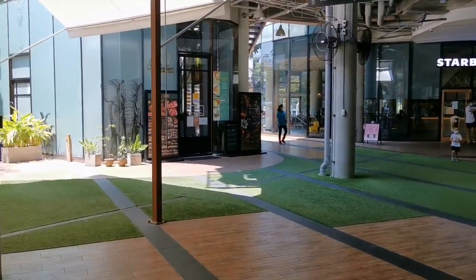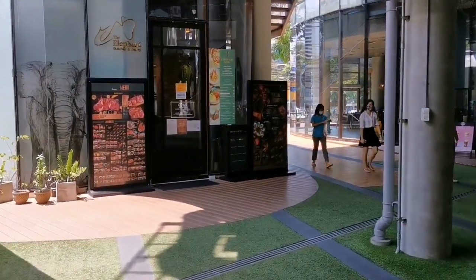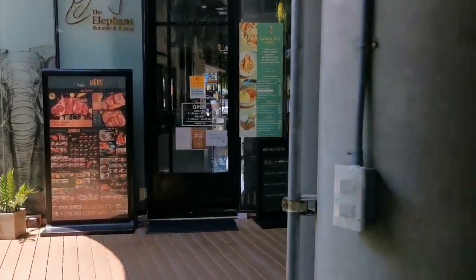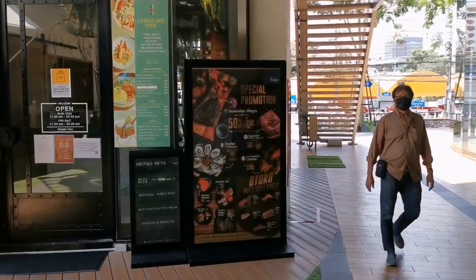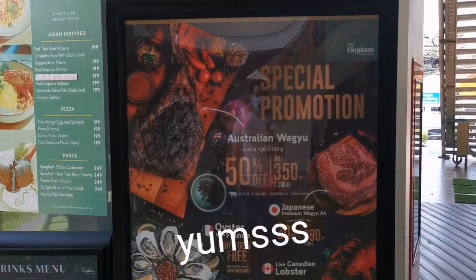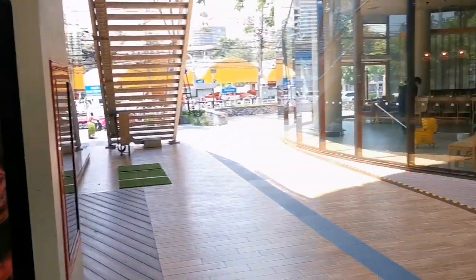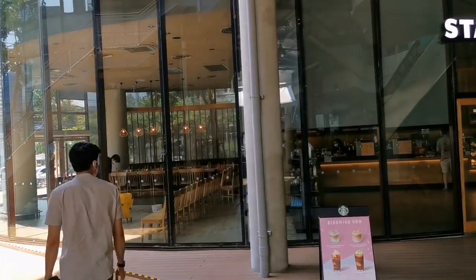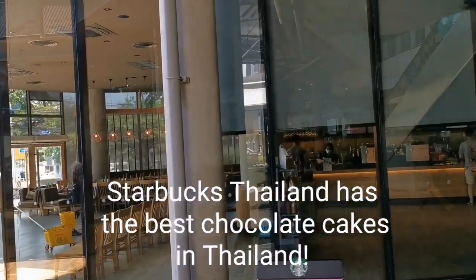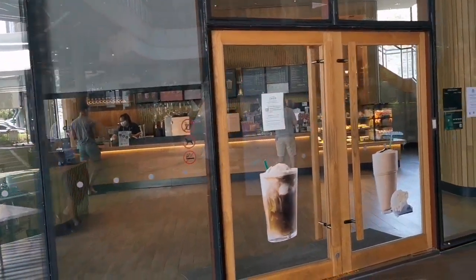Further down there will be a Starbucks and the Elephant Bistro. Let's see what's happening there. Elephant Bistro says they're open for takeaway only. Expected. Pretty good deals there. 50% promotions. Wow, value for 50%. Nice. Starbucks has no seats. It's a two-story Starbucks here. This is a very cool Starbucks and it's always very packed. And now only for takeaway.